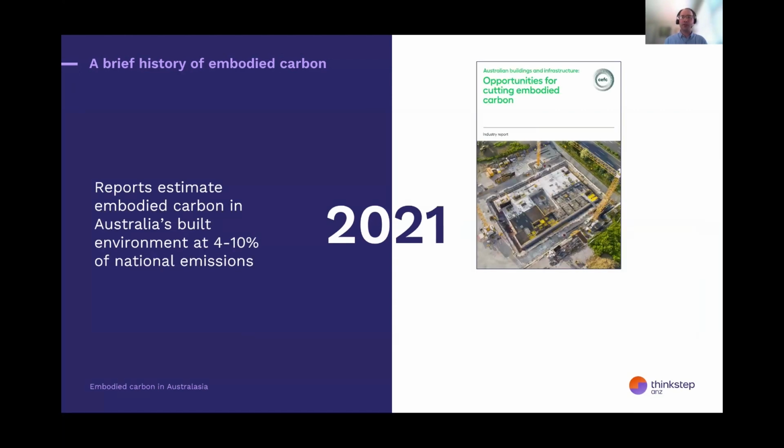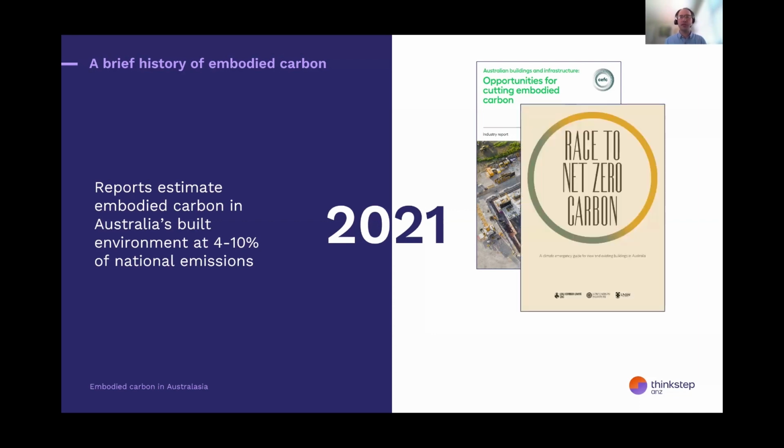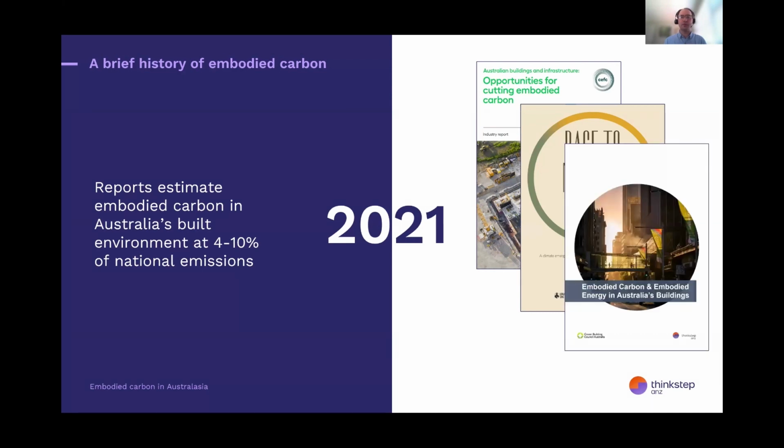In 2021, there were a whole host of reports published in Australia looking at quantifying embodied carbon in the Australian context, and they put it at various numbers between 4 and 10%. So there was one from the CEFC, there was one from the Low Carbon Living CRC, there was one from the Green Building Council and us.